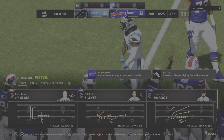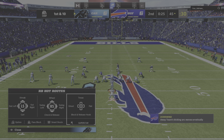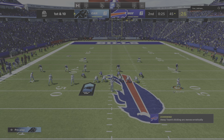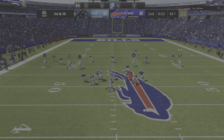When he went on the move there and started rolling out, I thought there was a window, but that window closed quickly, intercepted. And sometimes, despite how big your arm talent is, you don't get enough on a throw when you're on the move as opposed to setting your feet and stepping into one. That may have been the case there, and the defense certainly benefited.